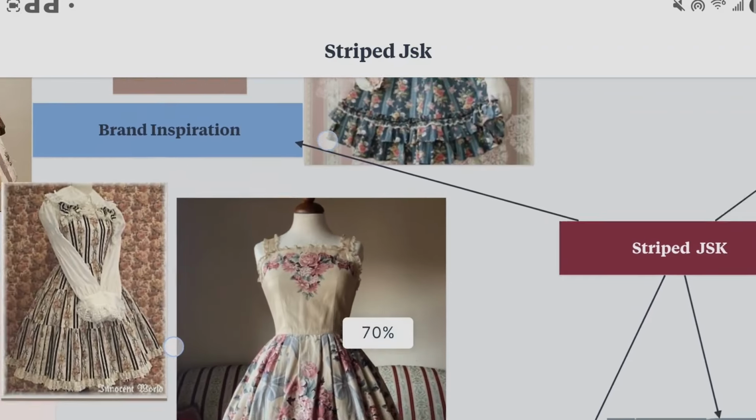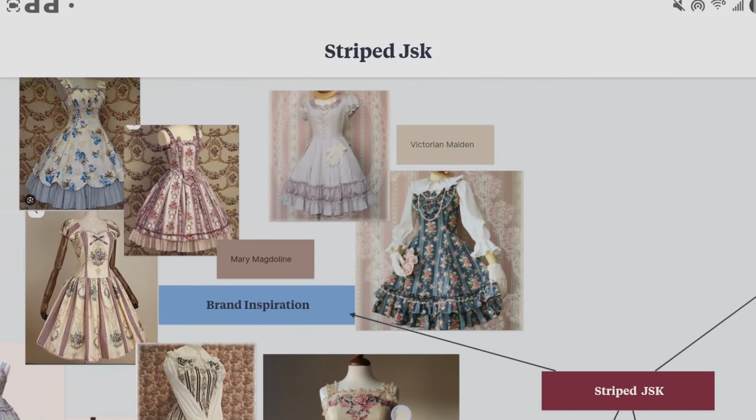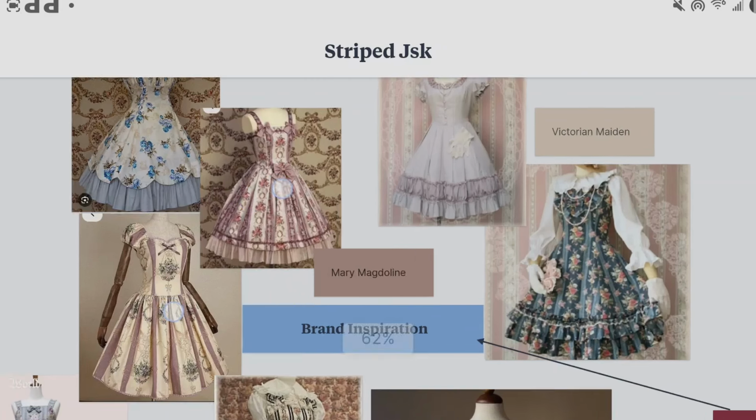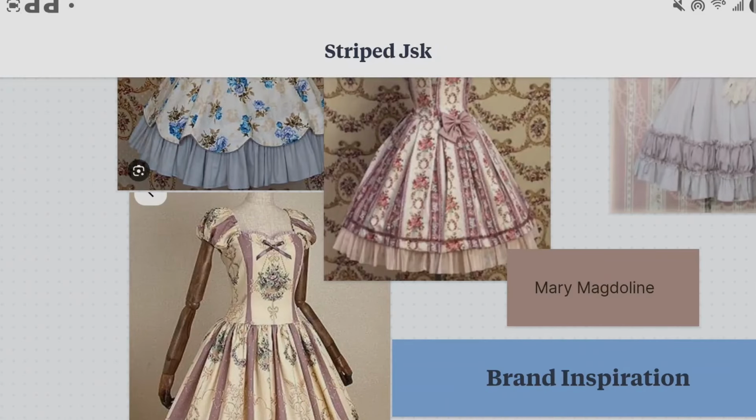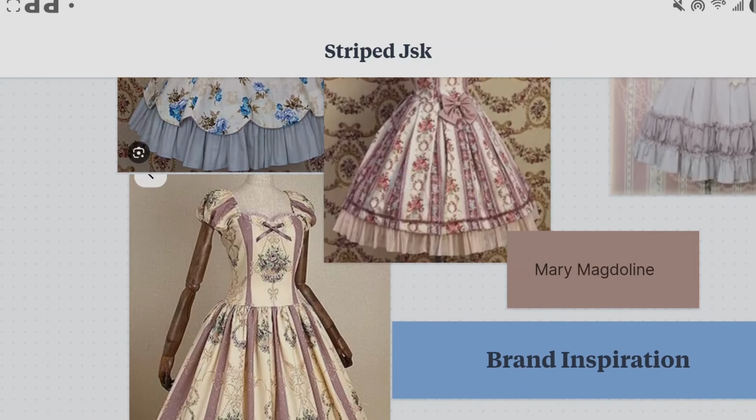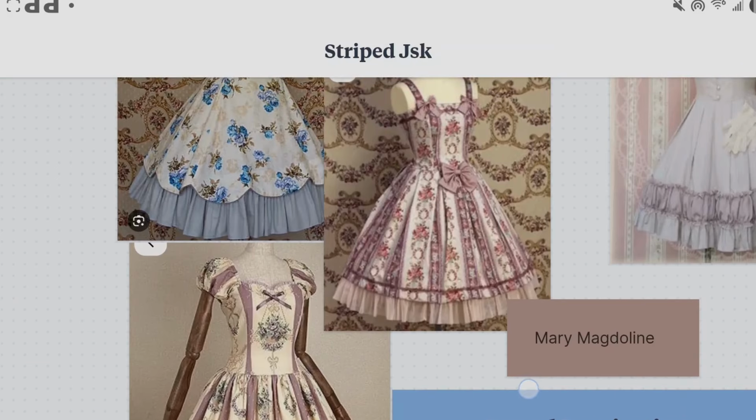So first, I did a bunch of research on my inspirations. So here I have a couple different brands that I really admire and are actually kind of hard to get a hold of. The first being Mary Magdalene. So these are a few of the dresses that I really liked from the Mary Magdalene brand that I feel like match the aesthetic of what I'm kind of going for with the flowers and the stripes.